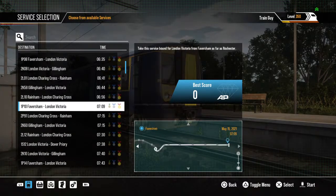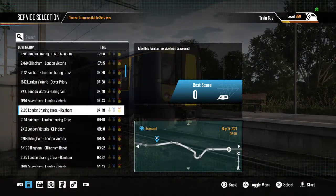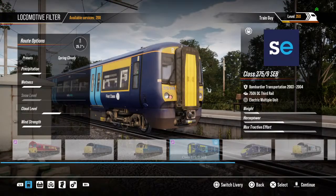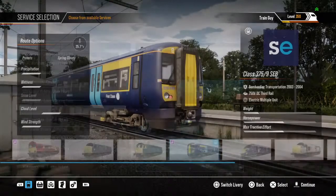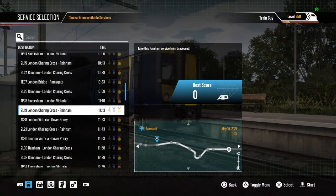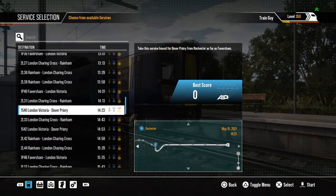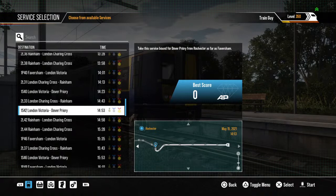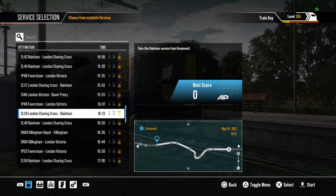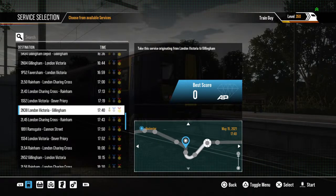See what we can do back from Faversham. I think the furthest you can go from Faversham is maybe Rochester, by the looks of it. Let's have a look. I'm sorry, I'm seeing all this for the first time as well, so this is all new to me. This is the one with 117 services. Seems to be a lot of variations on the same thing.